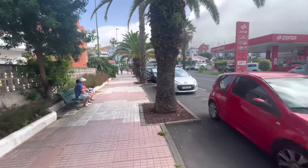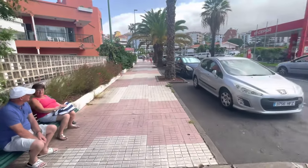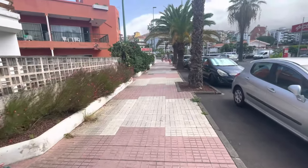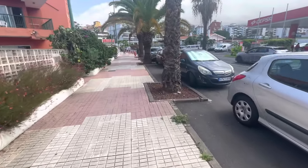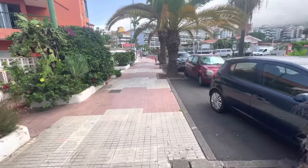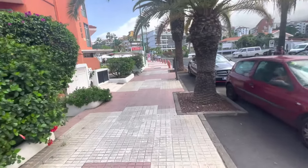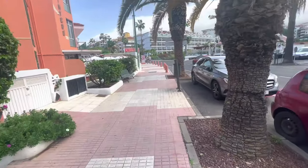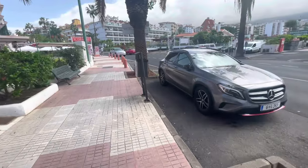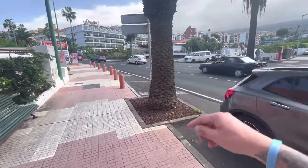If you've got a rental car, you could probably get parked here. We got parked just further up, didn't we, Deborah? Yeah. But it's not far from the centre of Puerto de la Cruz. Depends where you're staying. It's not far from La Paz, so we could have probably walked down. But we brought Lee's mum and dad up, so. Yeah, it wouldn't really be that far, would it?